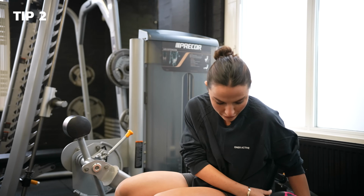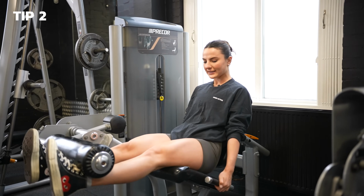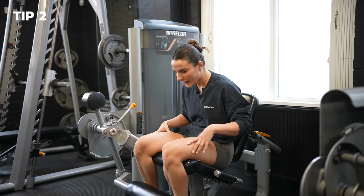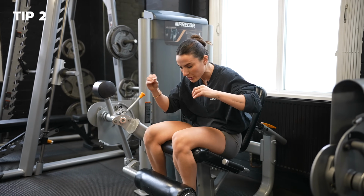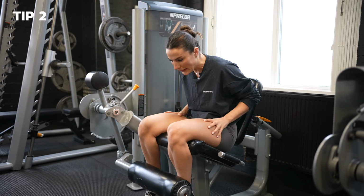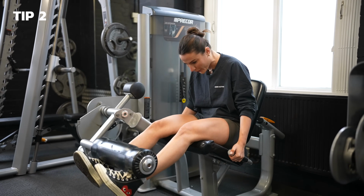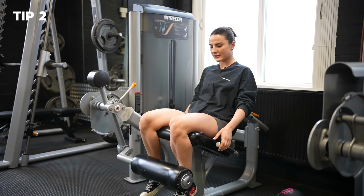Now, if I'm moving the ball and leaning back, you're still going to get a contraction. It's still going to be difficult. But leaning forward just adds that little bit more pressure, that little bit more tension, and you're completely locked in, so you're forcing the weight upwards as opposed to just relaxing down like so.